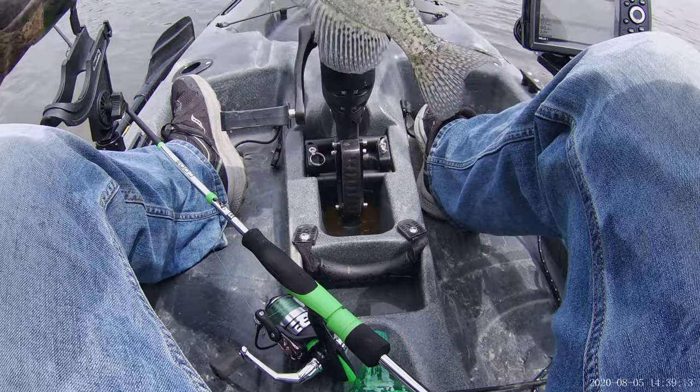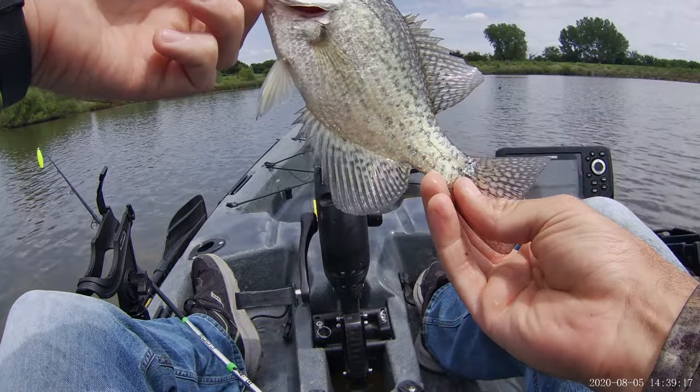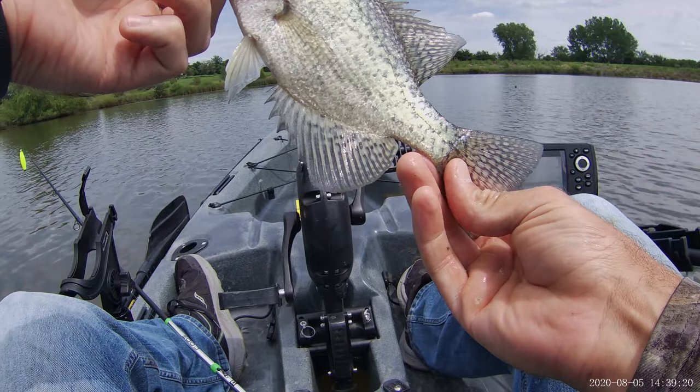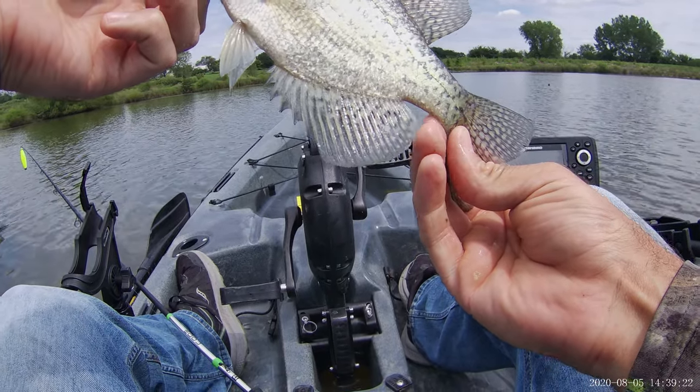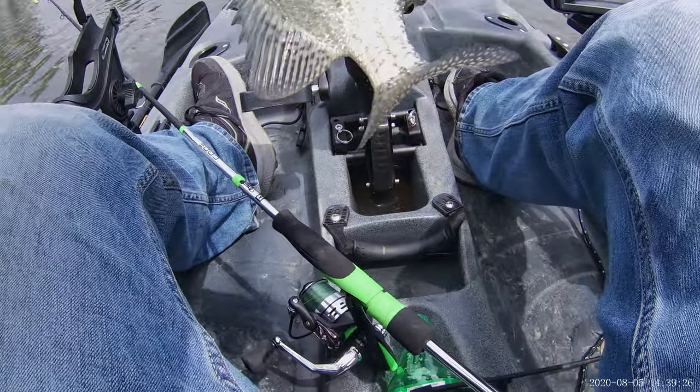Another bobber fish. Change the presentation up. A lot of times I feel like you jig the bobber a couple times and then let it sit still for about a second. And usually when you let it sit still is when they hammer. Another one for the box.